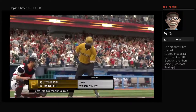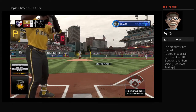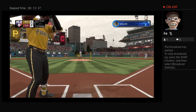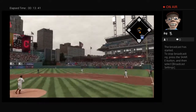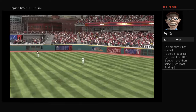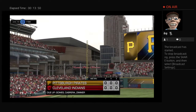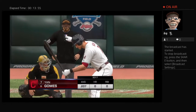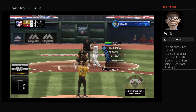Here's Starling Marte. 0 for 1 for him here in this one. Into the windup and the pitch. Skied into straightaway right. Cabrera's there. And that ends the inning. Now at the plate, Yan Gomes. He'll get us going in the home half of inning number 3. Yan Gomes.